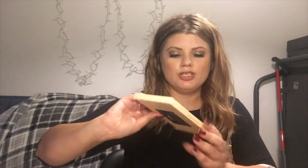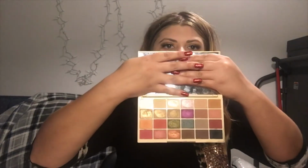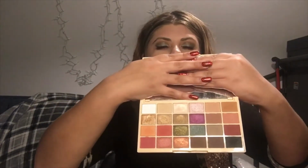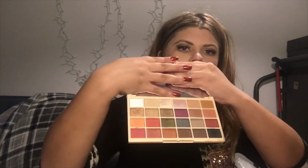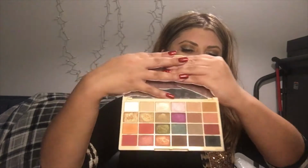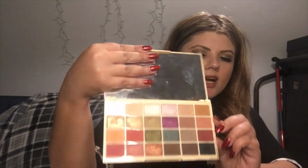And the next palette I want to talk about is this Revolution Sophie X palette. This came out probably like 2 years ago, so I have had this for a while, but this is honestly the perfect, and I'm covering up the mirror so I don't blind you with it, but this is just the perfect color story for fall. You have those green tones, you got some purples, and then some orangey tones. I love the orangey tones on the side here. I just think they're super pretty.